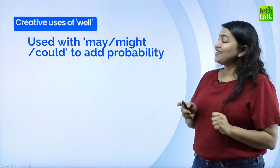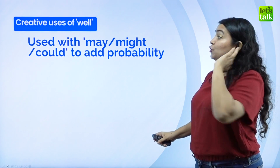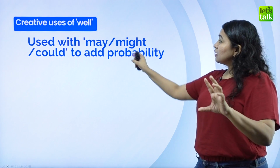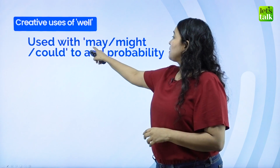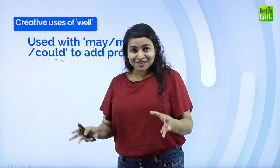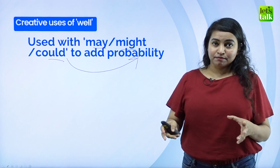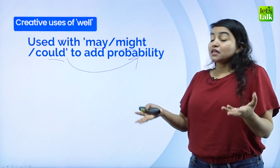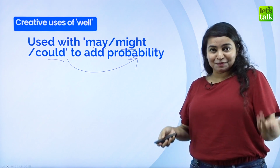Okay, so let's look at one more way. Okay, just one more way where we can use the word well. Now, this is really interesting. You can use well in combination, okay, with these words: may, might, and could. But why do you do that? You do that in order to show probability. Probability means something could happen. You're not sure, there is a possibility or a probability.